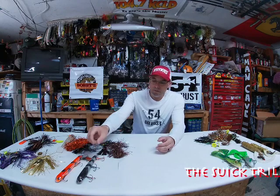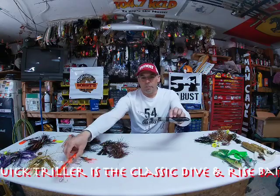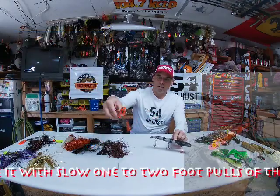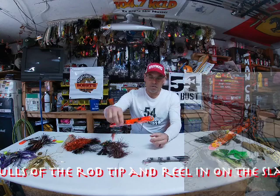All right, first one, the classic, the Suic. These are probably 2 of my best colors right here. Silver jailbird and just orange with black dots. Both of these have been used hard. They're a couple of my favorite baits.